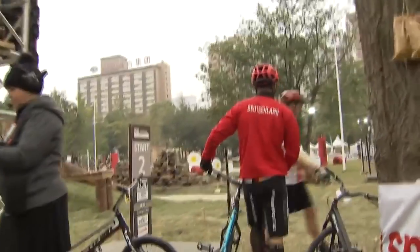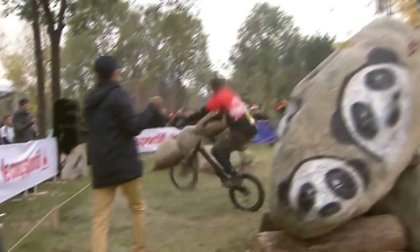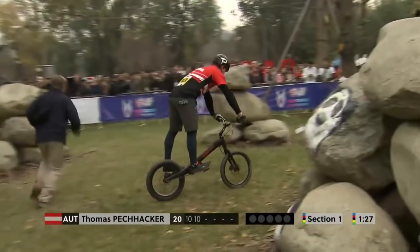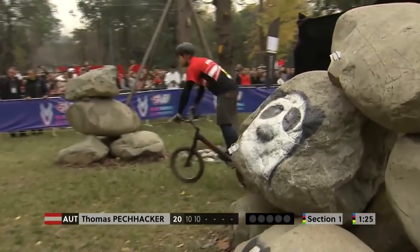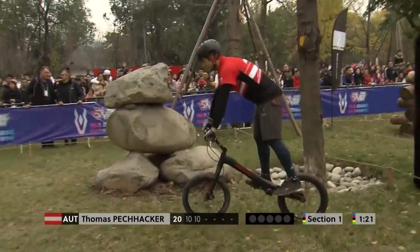Right, now you're going to see Thomas Pechacker in the section. Now you'll see a different brake combination. So Dominique taking the rim brake front and back. The other riders having rim brake on the front and disc on the back. And Thomas having disc front and back.